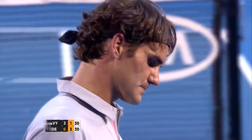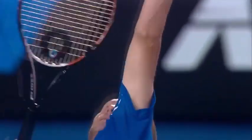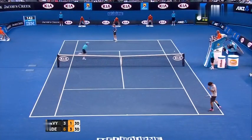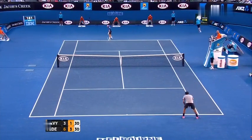Talk about the time the server has, Fred. We looked at that graphic a couple of nights ago where it showed us that there is about 0.6 of a second between when the server hits it and when the receiver has to hit. Yep. So double that and you've got about 1.2, 1.3 seconds when you have to play your second shot in the rally.